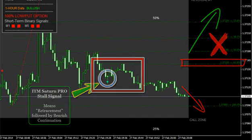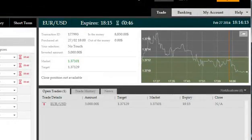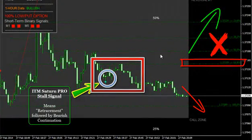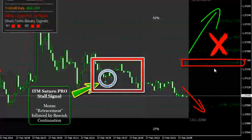We went ahead with a no-touch trade for that target as offered by the broker, and we've been comfortably in the money ever since. This has been roughly a 15-minute trade. It was started at 1800. And we're now 40 seconds away from expiry with a very, very comfortable win here. 100% low put option probability also advertised by ITM Saturn PRO.